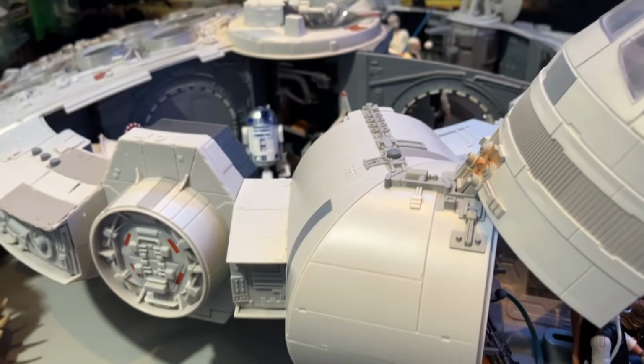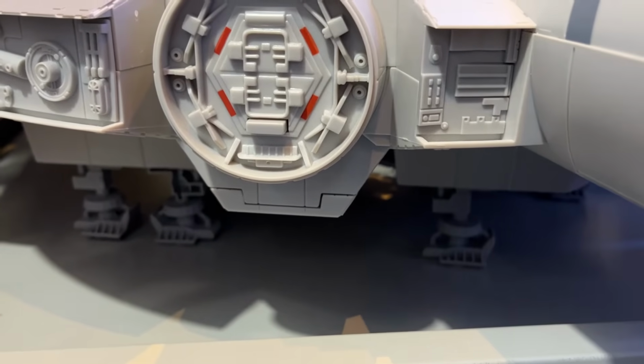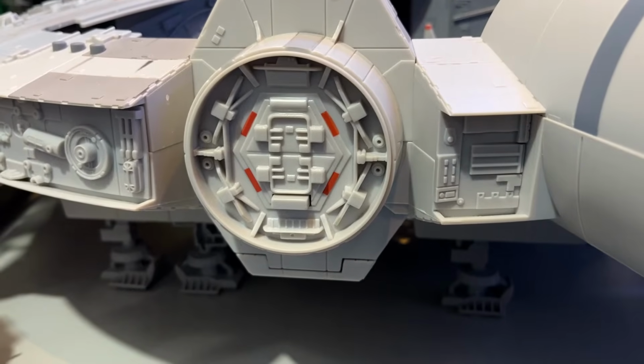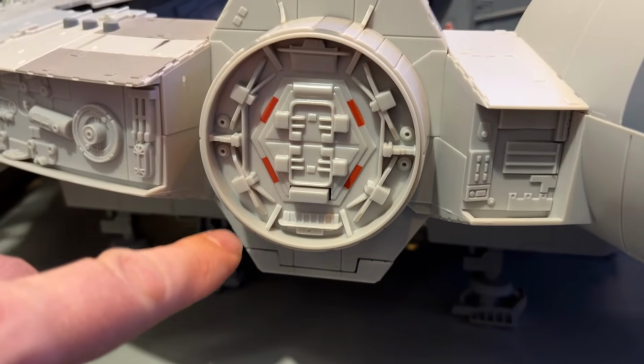So on the side over here is where we have the landing gear. The landing gear does drop down over there. They've disguised the buttons really well on this thing here, so it doesn't get in the way. You don't have the buttons becoming an eyesore. In this case, that button is part of the aesthetic of the look on the side panel there.